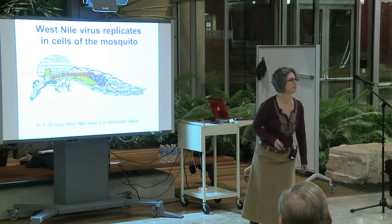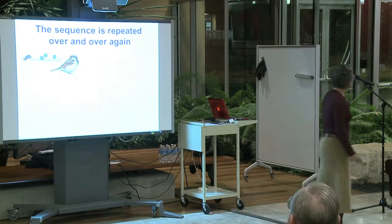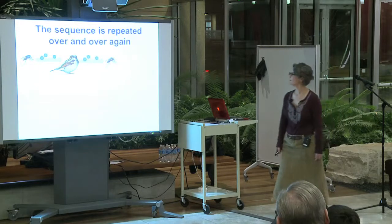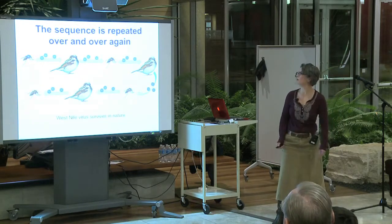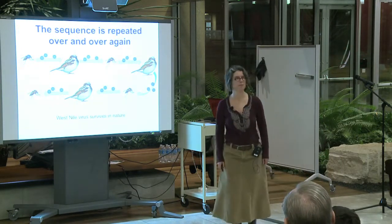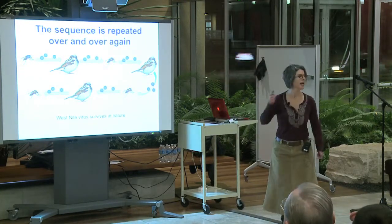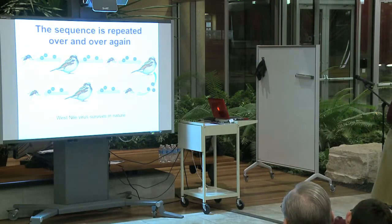All right, what's the next step in this sequence? Well, it's repeated over and over and over again. We have an infected mosquito biting a bird, and that has virus in its blood. We now have an uninfected mosquito feeding on it, becoming infected, et cetera, et cetera. And this is how West Nile virus survives in nature.